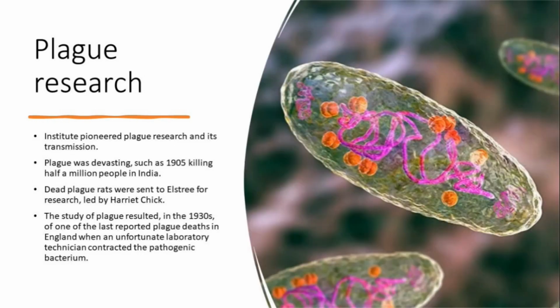Another area that was fairly pioneering for the Lister Institute at the time was plague research and the ways that plague is transmitted, such as bubonic plague and pneumonic plague. Plague was particularly devastating in Asia, and in 1905 it alone killed 500,000 people in India. This is one of the reasons why the Colonial Office gave particular support to the Lister Institute at the time. One of the activities that took place was paying people in India to collect rats that had died from plague and send those back to Elstree for research, and that was led by Dame Harriette Chick, who became famous for her research later on rickets.